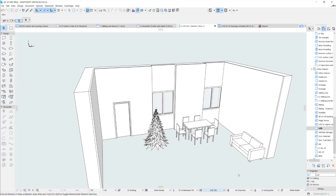If we go to LOD 200, a bit more detail. And if we go to 300, much more detail. That could be very handy for when you are working in a very complex and very detailed project. Obviously, a lower level of detail, depending on the hardware that you are using, could boost the performance of your workflow in ARCHICAD at a stance.